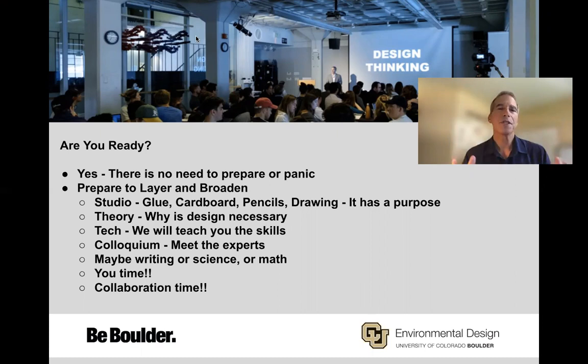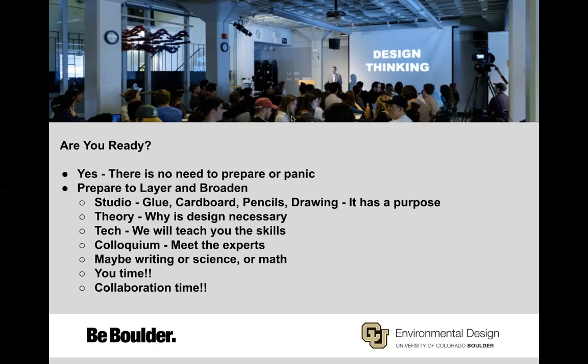So what is first year going to be like? Well, there's a few things. You're going to have studio. You're going to layer and broaden, is what I talk about. ENVD in design is about layering skills, layering knowledge, and broadening. The big difference between environmental design and, say, just a regular art major is that you're really layering technical, artistic, historic, all these different skills together. So you're going to have studio. You're going to do hands-on. You're going to get back familiar with glue, cardboard, pencils, drawing. It does have a purpose. You're going to learn design principles, but you're going to be hands-on right at the very beginning.